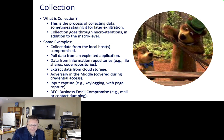So we already talked about, in discovery, collecting the data from the host compromised, the data from what file shares it has access to, the data from exploited applications, data from information repositories, extract data from cloud storage. We talked about adversary in the middle, input capture, business email compromise.